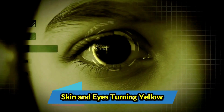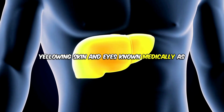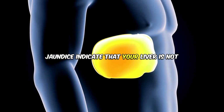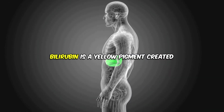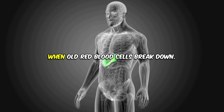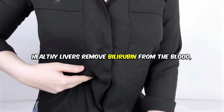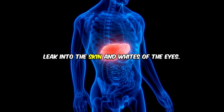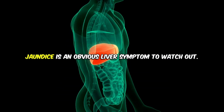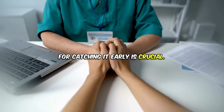2. Skin and eyes turning yellow. Yellowing skin and eyes, known medically as jaundice, indicate that your liver is not properly producing and excreting bile. Bilirubin is a yellow pigment created when old red blood cells break down. Healthy livers remove bilirubin from the blood, but damaged livers allow it to build up and leak into the skin and whites of the eyes. Jaundice is an obvious liver symptom to watch out for. Catching it early is crucial.